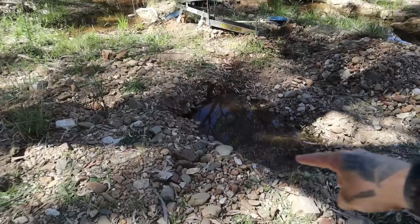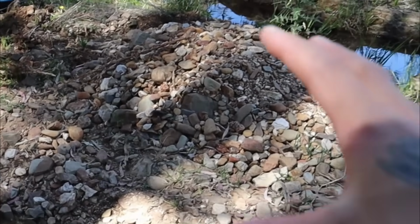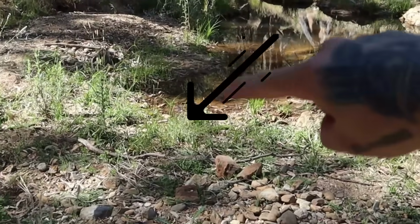The first time I was here, I punched this hole in the river gravel bar and we pulled out a 0.3, which wasn't that great for the amount of dirt that we were moving. However, the gold was getting better the further I came over this way, and I noticed that it was directly in line with this channel here.